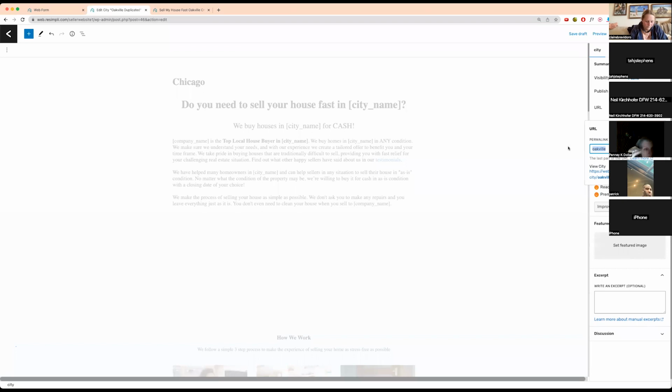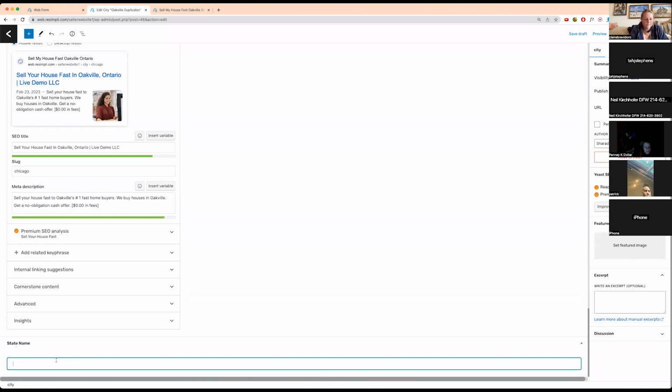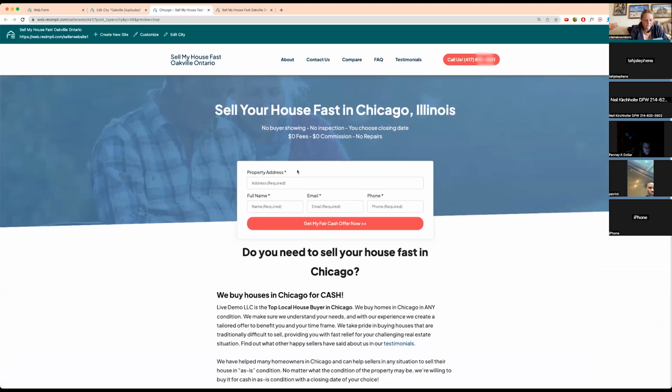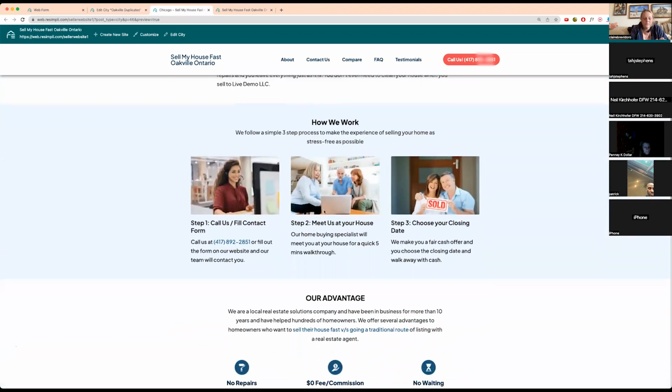So we'll have all the instructions on this, but just showing you guys really quick. And then if I go down here and I change the state to Illinois, right? So I click on preview and it will automatically create a page for me. And wherever it said Oakville before, it'll update automatically. So it will create a new page called Sell Your House Fast in Chicago, Illinois. And this is what the page is going to look like.